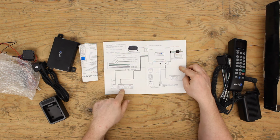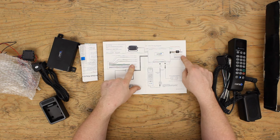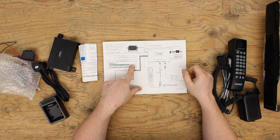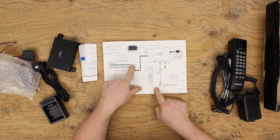This here is all optional. Otherwise, we can use this speaker up here. It tells us exactly how to wire everything in here. Yeah, there's a filter and fuse, black ground, red full-time power. Orange is accessory power, so whenever the key is in the on position, this turns on, which probably turns on the phone, microphone input, and the connection here to the handset.